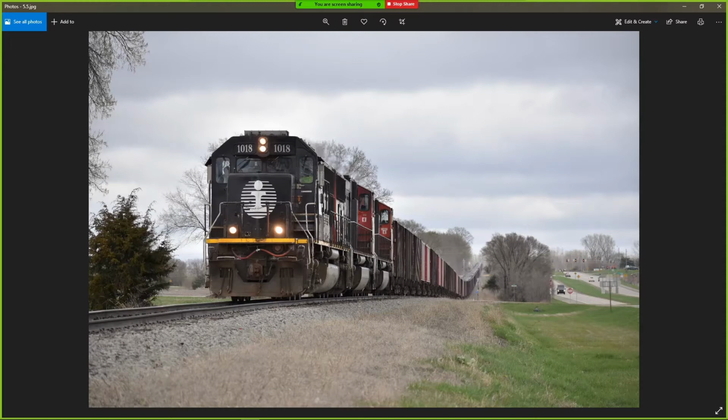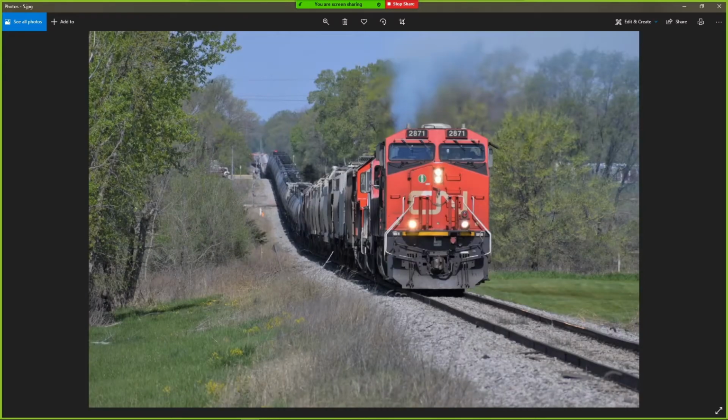Yeah, and then we're probably about a quarter of a mile east of the previous shot. You can see the hog back in the background, and this would be a 338 in May of last year again. This one had a GEVO leading and then a GEVO mid DPU, and then two Geeps, as you can see in the background, both GTs, and they were working hard, as you can see from the smoke.